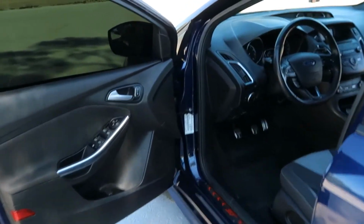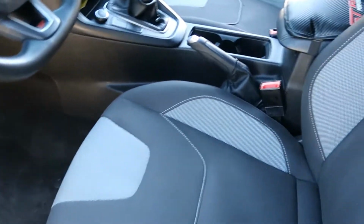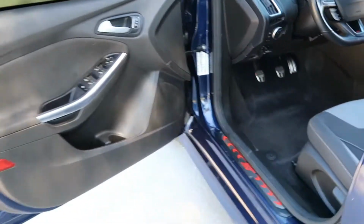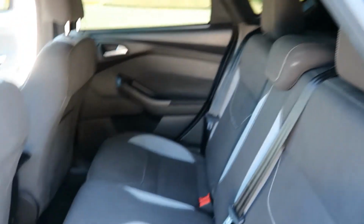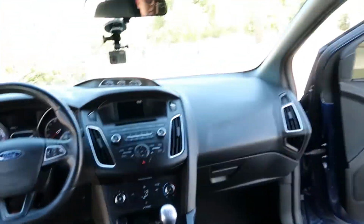Alright, let's check out the driver's seat. Got the seat adjusted how I drive it. Let's check out the back seat. A lot of room still. A lot of room. Let's see if I fit. I should be able to fit. Oh yeah. I fit really good. Really close, but it's good. I like it. A lot of room still.